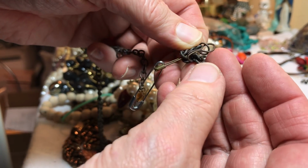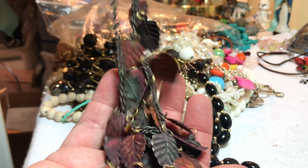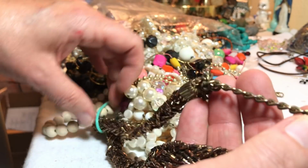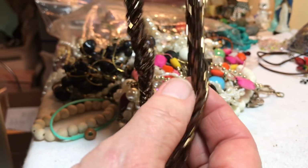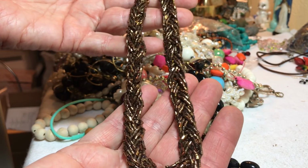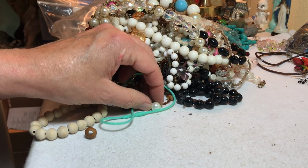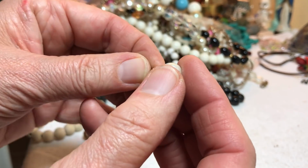That one may be broken, is why it was done like that. But you could take these off. Maybe we could put those on rocks or something. I'm going to set that aside because that's kind of cool. It's not nice enough to wear at all. What's going on here? Lots of little seed beads. Premier Designs. Pretty. What color is that? Bronzish copper. Choker type necklace. No markings.